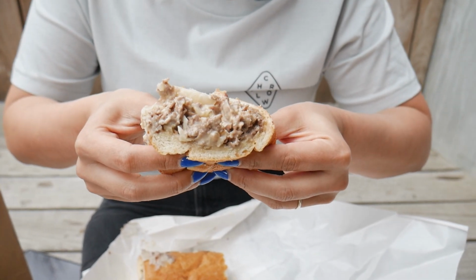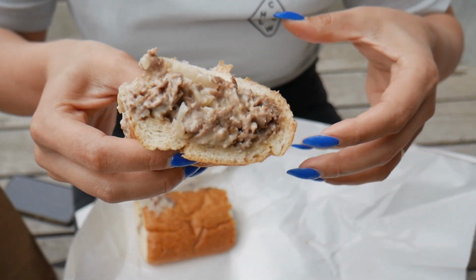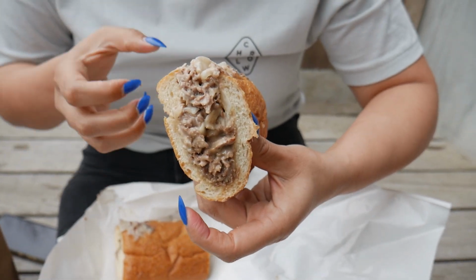Look at that. There is cheese in every single crevice of this chopped ribeye steak, and the onions, it's got nice diced onions all the way throughout, nicely sauteed. You can tell they're soft, but they don't break apart. Let's try this.